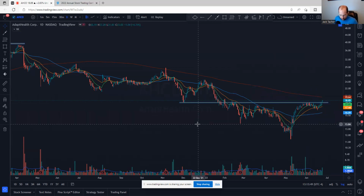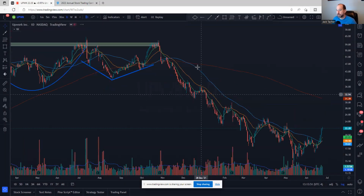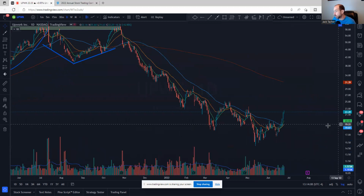And then it can start to flatten out and it may be a leader. That's AHCO. UPWK, Upwork, which we haven't looked at in a while, but again, you're starting to see that change right there. Again, we don't know what's going to happen, and this may take a while, more of a chop, to make this 200-day come down here and start to flatten out, and then it could potentially base. So this could just be the start of a base, and we could go another 6 months in this base, but it is looking better than most.